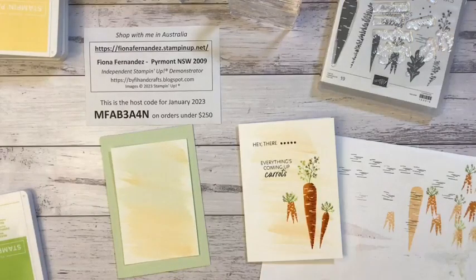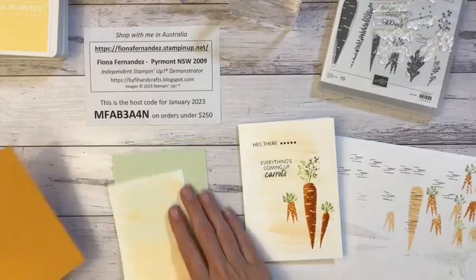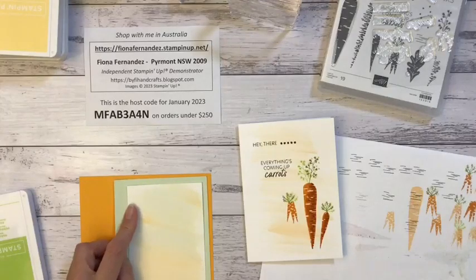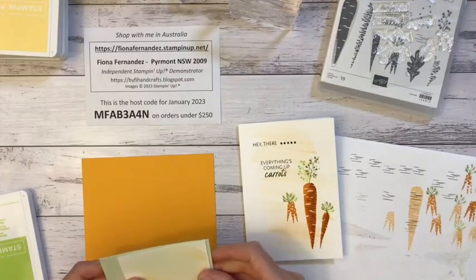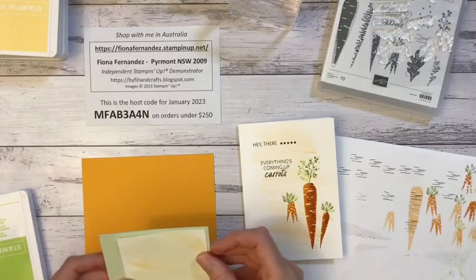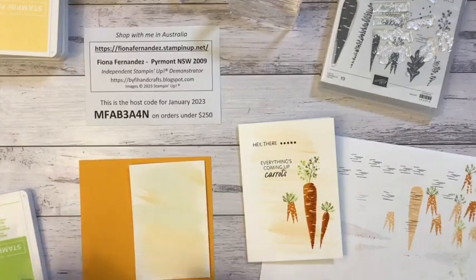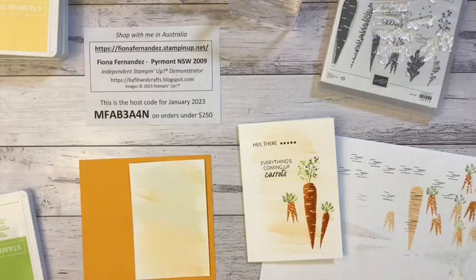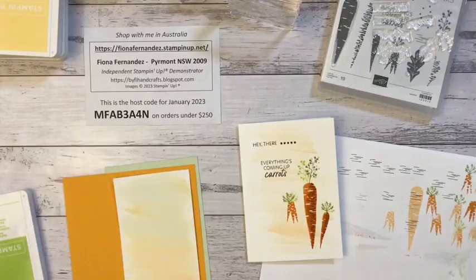We could do purple carrots, couldn't we? What about that colour behind there? Ooh, yeah, much better, isn't it? That's not too bad. Maybe if I went with a pale little border. Maybe I could just put that on that colour. That's not bad on that colour, is it? Not sure about this one. Oh, let me think for a minute.